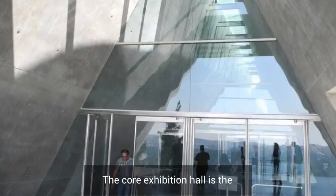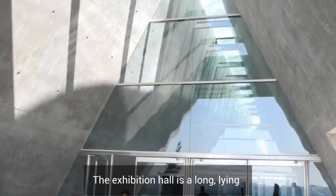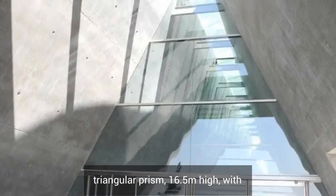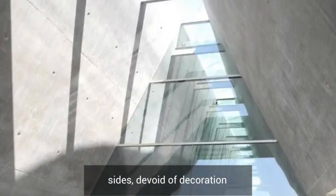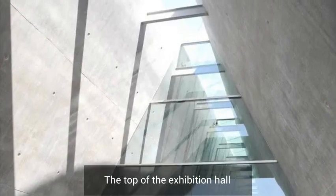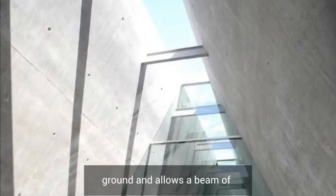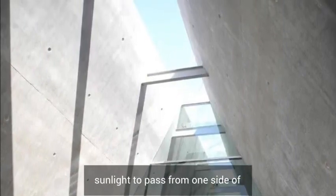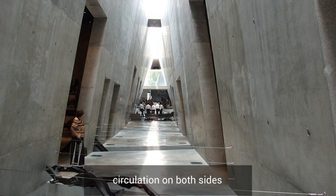The core exhibition hall is the most crucial space in the Yad Vashem Holocaust History Museum. The exhibition hall is a long-lying triangular prism, 16.5 meters high with a thick concrete wall on both sides, devoid of decoration. The top of the exhibition hall converges into a sharp triangular skylight that breaks through the ground and allows a beam of sunlight to pass from one side of the exhibition hall to the other. To ensure smooth external circulation on both sides, two paths pass through the triangular skylight of the exhibition hall, creating a more immersive indoor experience.